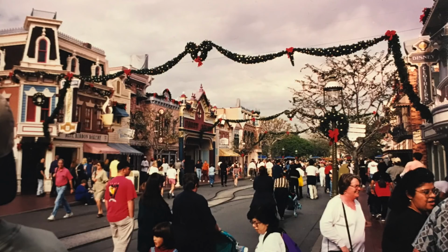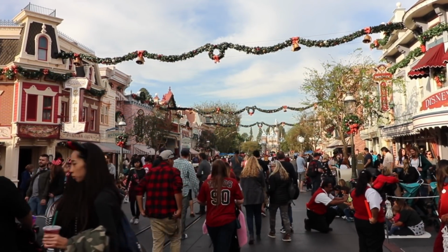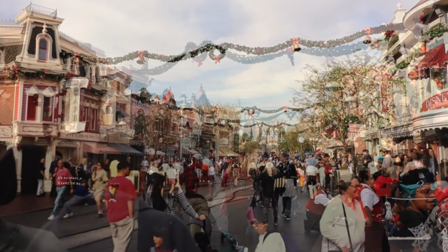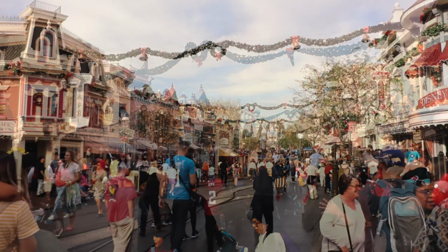Look at this. This is Disneyland in 1997, 20 years ago, and 20 years later, we are standing in roughly the same spot. Look at that. It almost looks identical to the way it did in the 90s. The garlands look a little different. Some of the paint colors have changed. But for the most part, Disneyland is still here. It still looks the same.